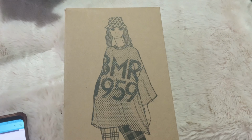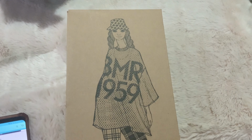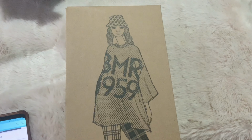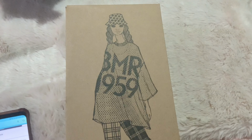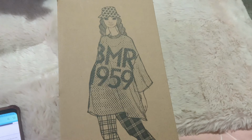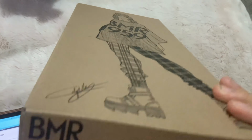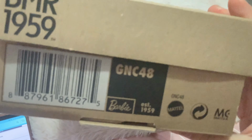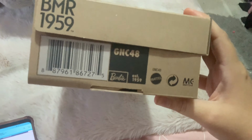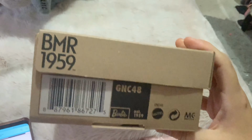She is known on the listing as mesh t-shirt, plaid joggers and bucket hat. So they don't actually name the dolls anymore, and in fact on the bottom of the box there are codes instead. So the code on the bottom here is GNC48, and that is instinctive of the doll and how to identify them.